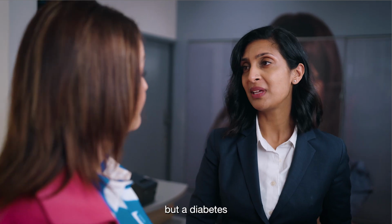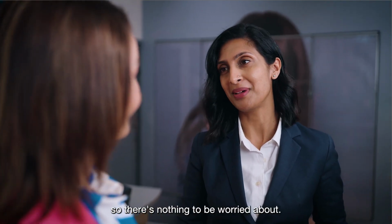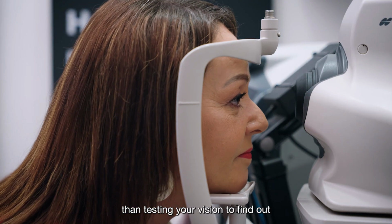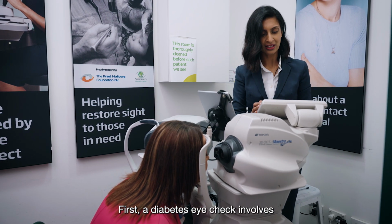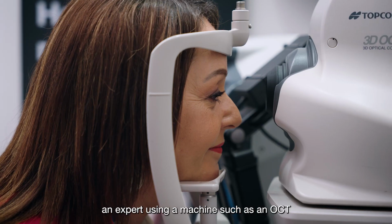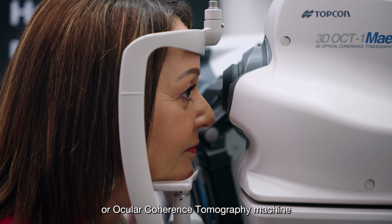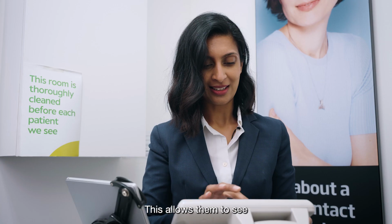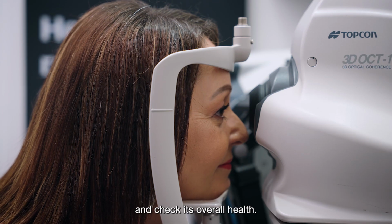Some people do, but a diabetes eye check is quick, easy and painless, so there's nothing to be worried about. An eye health check is about much more than testing your vision to find out whether you need glasses. First, a diabetes eye check involves an expert using a machine such as an OCT or ocular coherence tomography machine to capture a 3D scan of your eye. This allows them to see the layers of your retina and check its overall health.